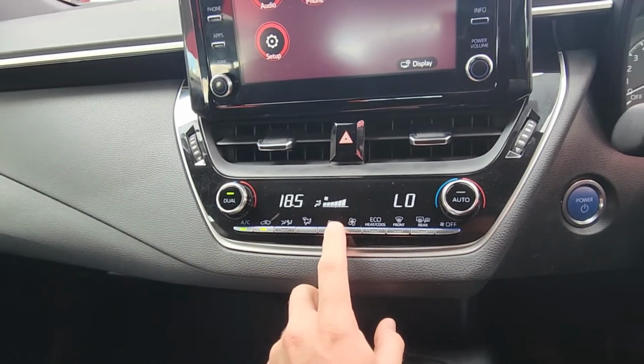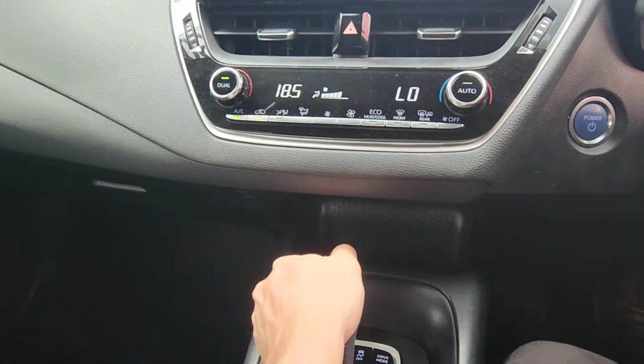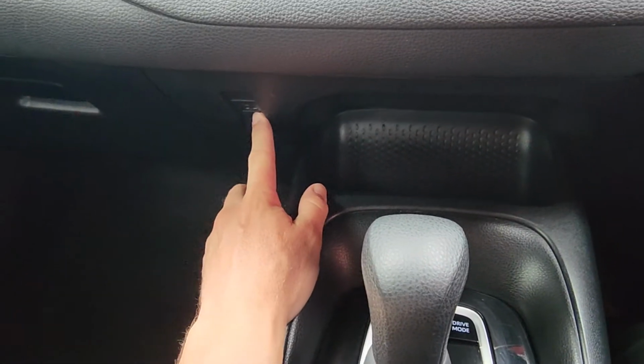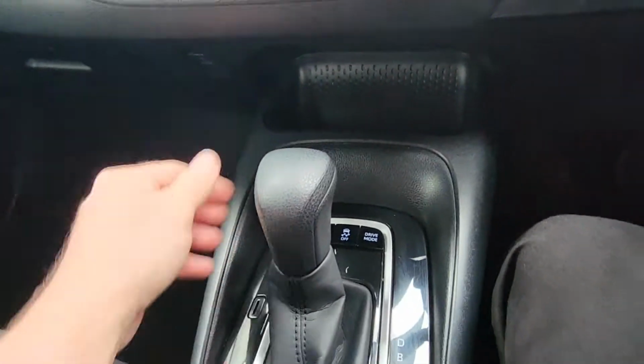Fan speed's just in the middle here, so you can crank that right up. This is very cold aircon at the moment, the beauty of Toyotas. We won't let a car out of here that doesn't have it. Heaps of storage down here with a little bit of grip pad for your phones. USB is just there too as well, so you can plug your phone into that, as well as the AUX port just above it there as well.